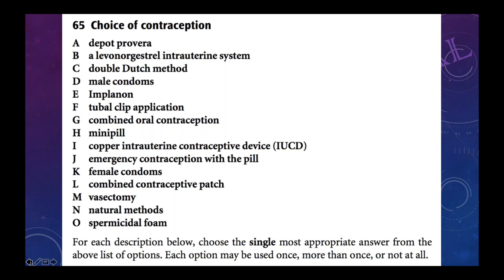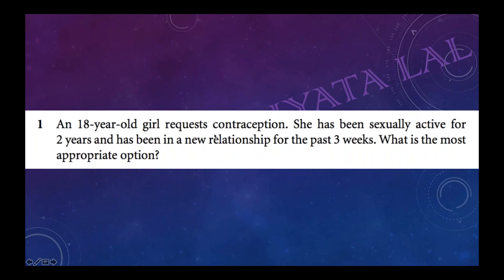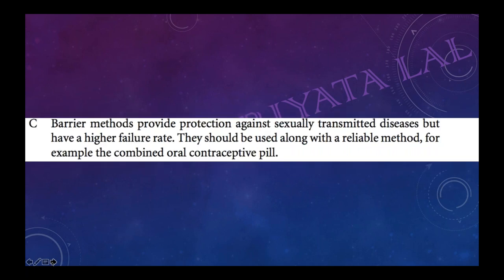Double Dutch method. Very good. What is this double Dutch? That means barrier plus reliable contraception. So Madhu said Implanon. Implanon is right, but it has to be Implanon plus condom. So the answer becomes double Dutch. Okay, Madhu, is it clear? Yeah. So this is because now this is a sexual risk assessment. You can see that they just try to give you a hint that this girl will have a number of partners. Therefore, without barrier, you cannot do this.